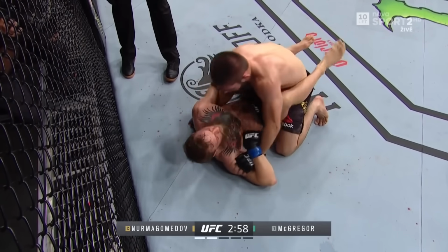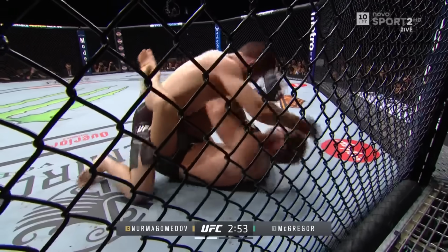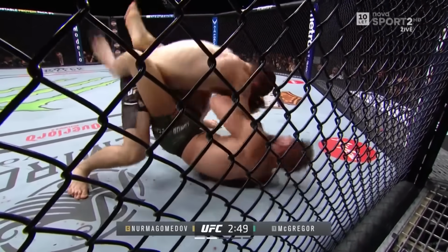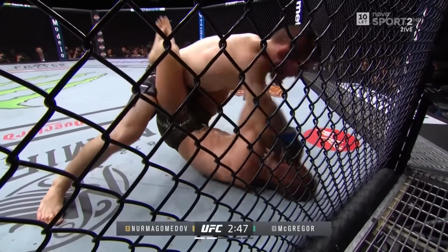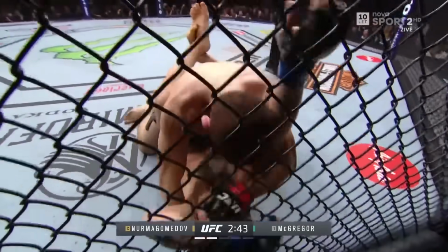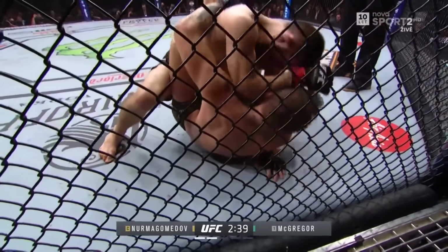Oh, big right hands landing from Nurmagomedov, who came into this fight unquestionably in the best shape of his life. Conor's talking to him. I can't hear what he's saying, but he's getting tagged. Well, that's Khabib talking, and he's not saying nice things. Oh! Big elbow from Nurmagomedov did not appear to cut McGregor open.